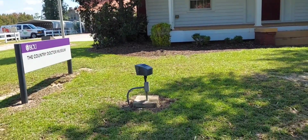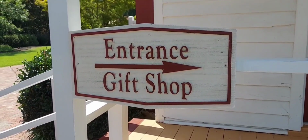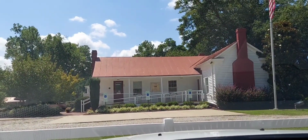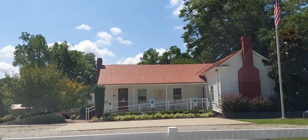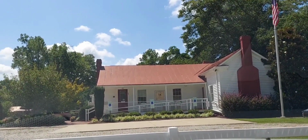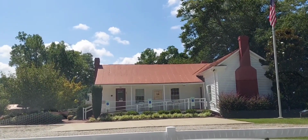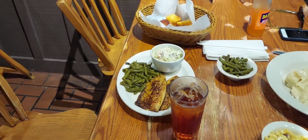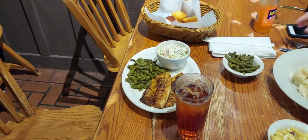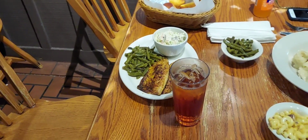Karen and I went in to get our ticket and were told that they had already started a tour. So she wanted us to make an appointment, so we're coming back at 2 o'clock to do the tour, and she's going to be our guide. So we're going to go ahead and have lunch. We'll be back at 2 to start the tour. Okay, it's lunchtime at the Cracker Barrel. We're going to eat this, and we'll be right back. Go on over to the Country Doctor Museum and get the tour started.